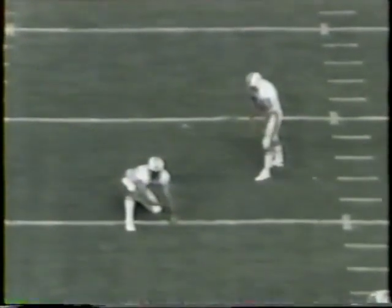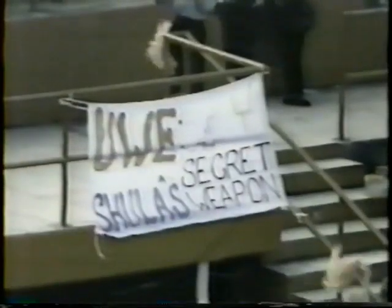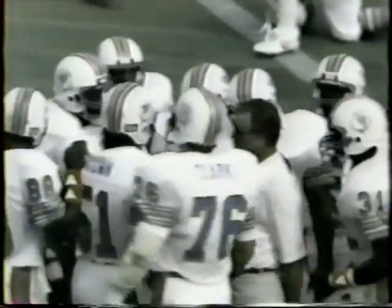With the attempt, Don Strock is holding, his first appearance of the year, being signed this past week. This series of one-year contracts. It is good. And as we come with that play to the end of the first quarter, the Dolphins have the lead 7-3.